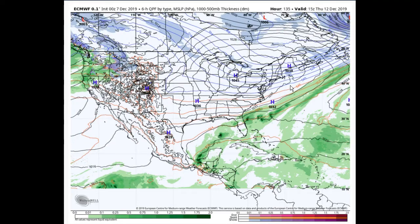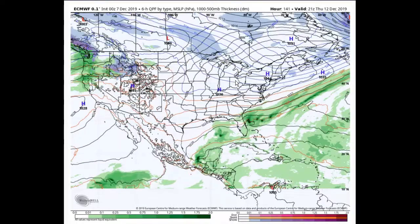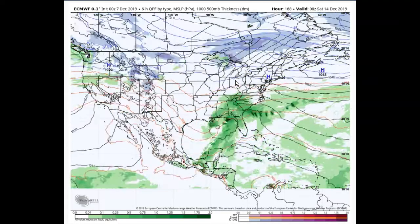begins to build in. This is a pretty strong area of higher pressure. It's going to have ramifications, it's so strong. 1045 hectopascals as that high pressure system moves off to the east. The tendency that when you get this sort of very deep high pressure system, this big dome, you'll scoop up a lot of moisture here for the next system.